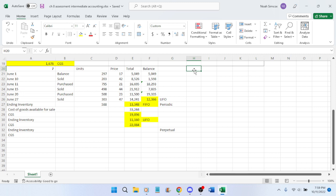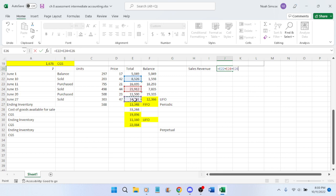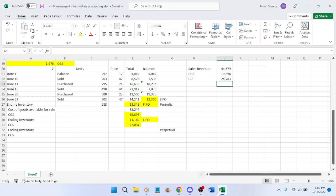So we have sales revenue equal to, we already calculated all of our sales revenue for each individual sale, so we just do this plus this plus this, and then cost of goods sold. Well, we already calculated FIFO cost of goods sold. It's right here. It's equal to this. So gross profit is this minus this. So 24,783.